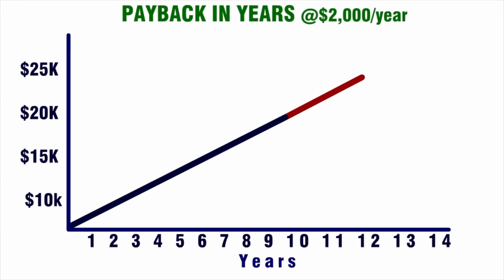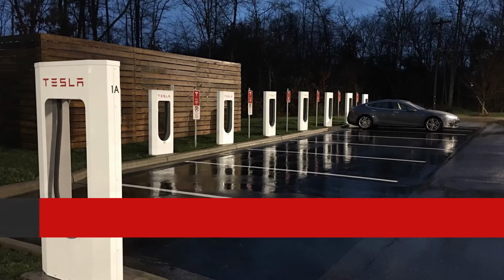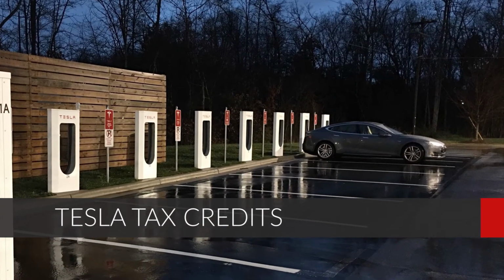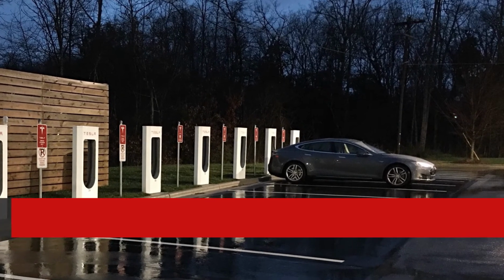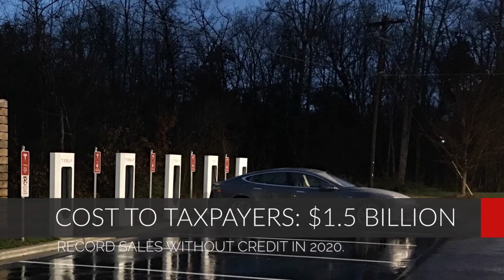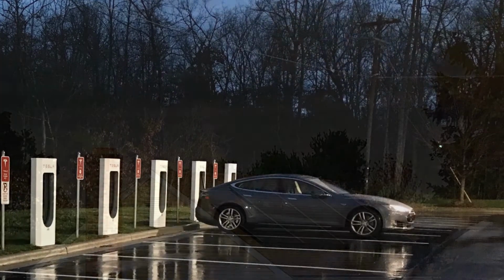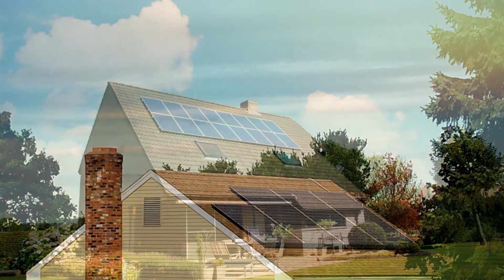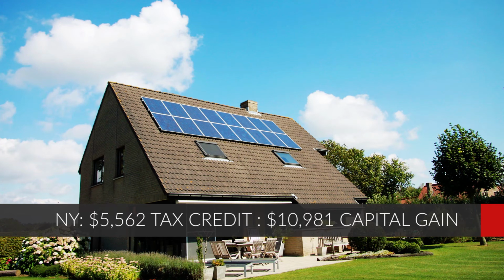Tax credits may not be extended. Tax credits for electric vehicles were a boon for companies like Tesla. American taxpayers subsidized over $1.5 billion toward the purchase of Tesla's luxury EVs. Studies show that residential solar tax credits now go to the wealthiest households. The question is, should the federal government subsidize appreciating real estate values for households earning in excess of $75,000?